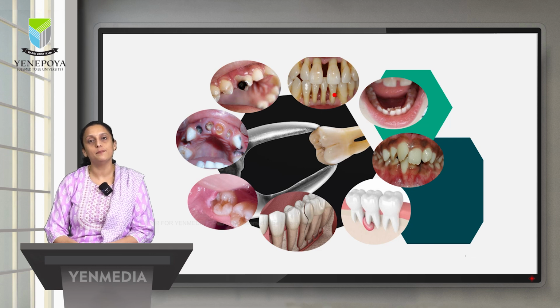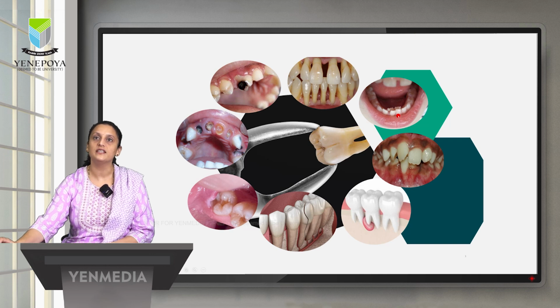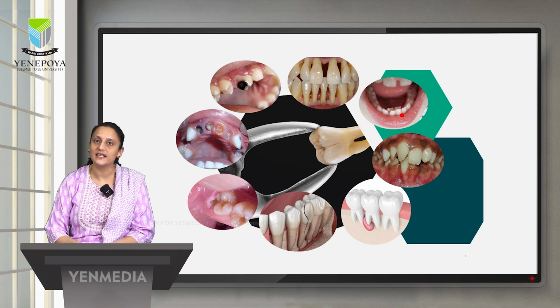In some children, the milk teeth do not fall off and the permanent teeth do not have space to erupt and may start getting erupted in an abnormal position, as you can see here in this picture. The permanent teeth are erupting on the lingual side, that is near the tongue surface, because the milk teeth have not fallen off. This can result in malalignment and you may have crooked teeth as you grow up. In such situations, your dentist will remove the milk teeth and make place for your permanent teeth.